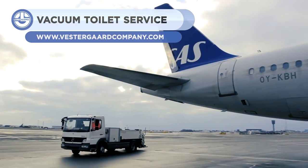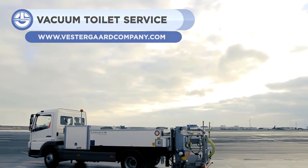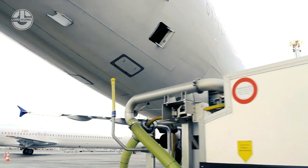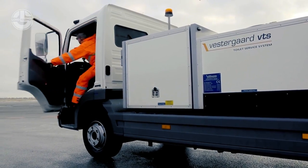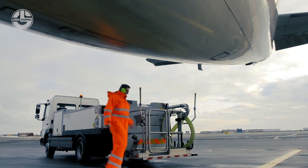Starting off, VESTERGAARD'S vacuum toilet service provides its customers with high-quality maintenance of aircraft lavatories. With 30 years of product development in this field, VESTERGAARD'S evacuation system ensures less bad odor in the aircraft and better hygienic toilet conditions as compared to gravity evacuation systems.